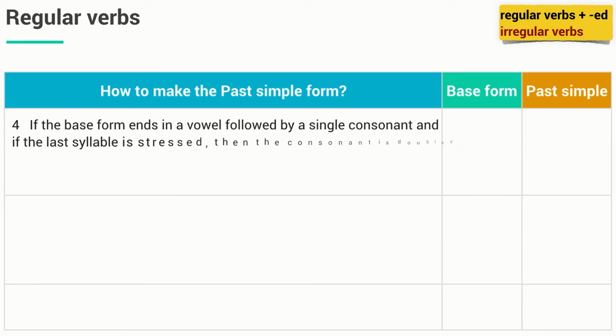Rule number four. This one is a little bit complicated. Please pay attention. I'm going to speak very slowly so that you can follow. If the base form ends in a vowel followed by a single consonant, and if the last syllable is stressed, then the consonant is doubled.